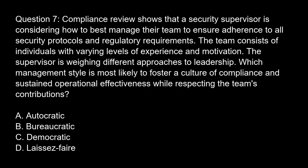Question 7. Compliance review shows that a security supervisor is considering how to best manage their team to ensure adherence to all security protocols and regulatory requirements. The team consists of individuals with varying levels of experience and motivation. The supervisor is weighing different approaches to leadership. Which management style is most likely to foster a culture of compliance and sustained operational effectiveness while respecting the team's contributions? Option A, autocratic. Option B, bureaucratic. Option C, democratic. Option D, laissez-faire.